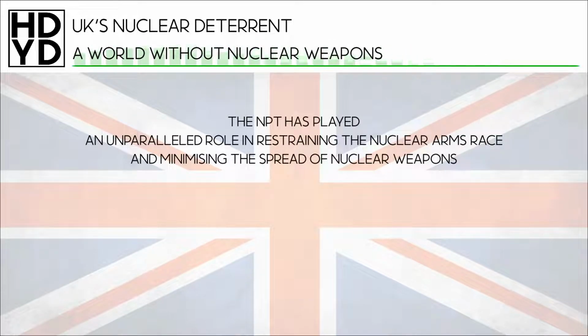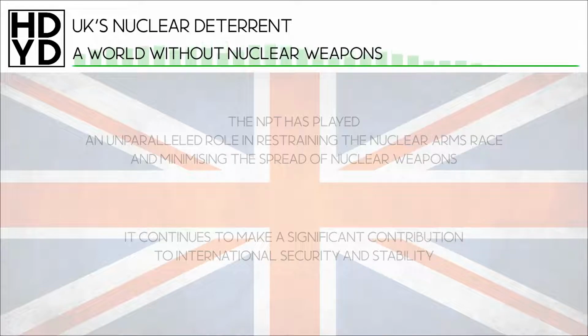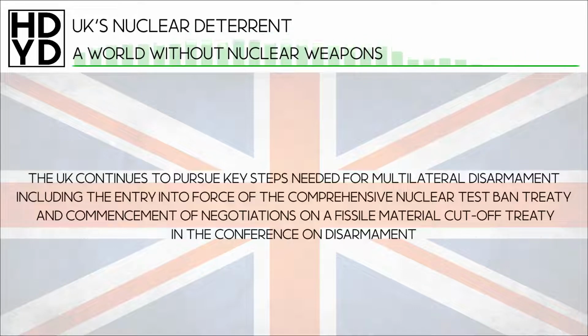The NPT has played an unparalleled role in restraining the nuclear arms race and minimizing the spread of nuclear weapons. It continues to make a significant contribution to international security and stability. The UK continues to pursue key steps needed for multilateral disarmament, including the entry into force of the Comprehensive Nuclear Test Ban Treaty, and commencement of negotiations on a Fissile Material Cutoff Treaty, in the Conference on Disarmament.